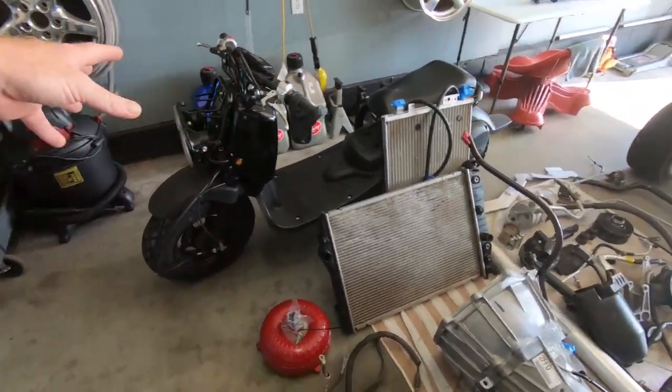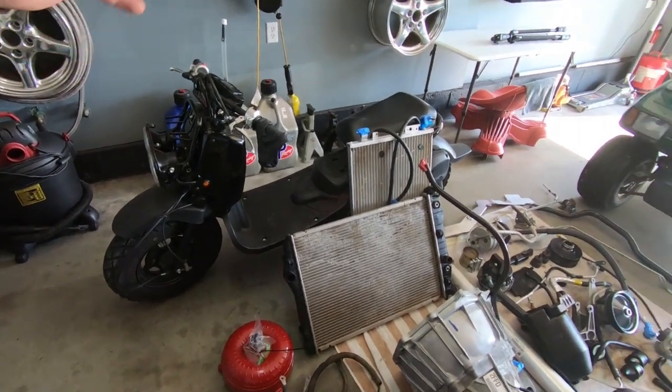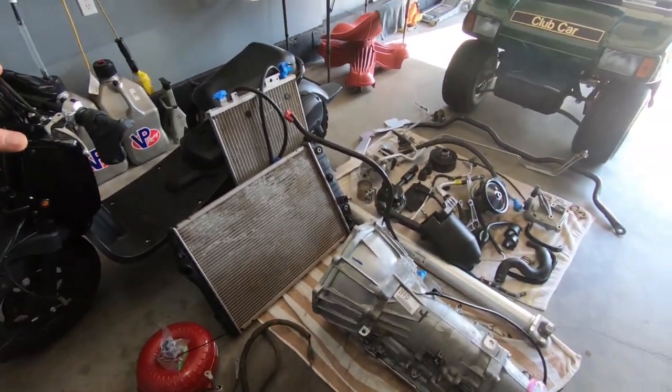To be quite honest, we had a couple of these at one time before my youngest son was born, and we drove them all over. It was an absolute blast.